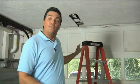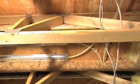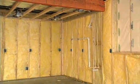Before we begin this section, a brief word on working overhead and ladder safety. Make sure your ladder is the appropriate height for the area you're working in and that it's sturdy enough to handle the weight. And always use correct technique for placement and climbing. These instructions apply to any ceiling in an unheated area, whether it's a basement, crawl space, or below-grade garage.